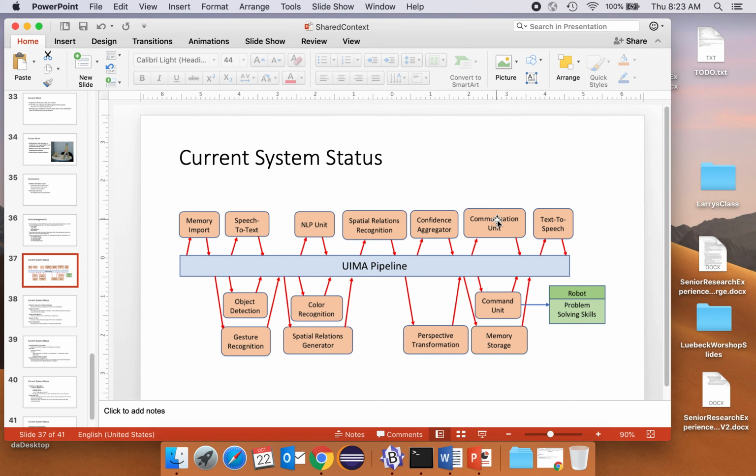Then we have the communication unit that determines what to communicate back to the user. And then we have text to speech over here where we actually speak it. Over here we do some cleanup. If we have to store something, we do that. Memory storage will be added to some file that's persistent that we can then load again over here. And then we have the command unit that issues the actual commands to the Sawyer robot using the ROS operating system, the Robot Operating System, which is called ROS. So that's the current system here.